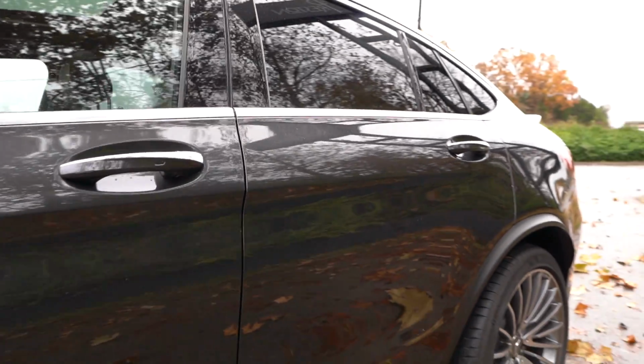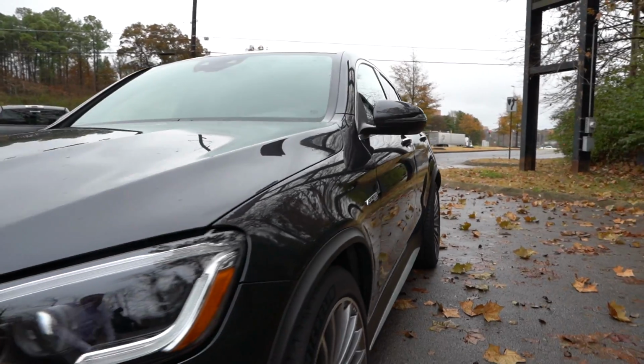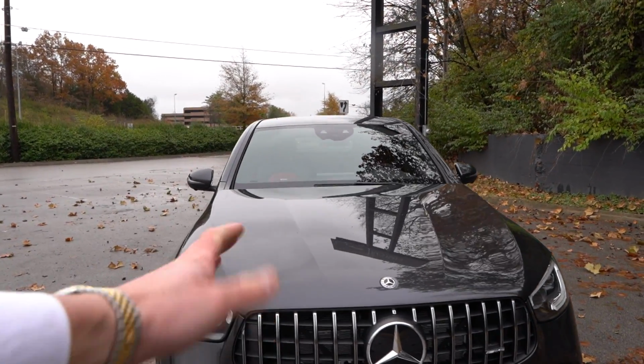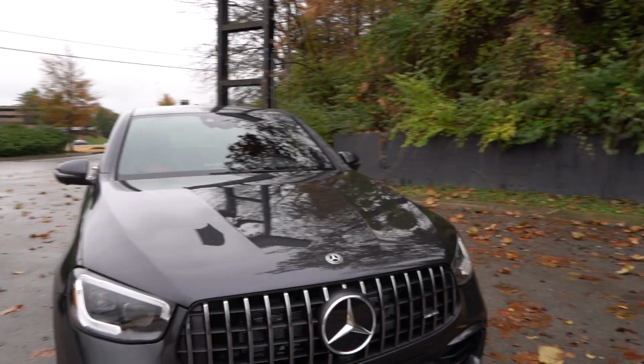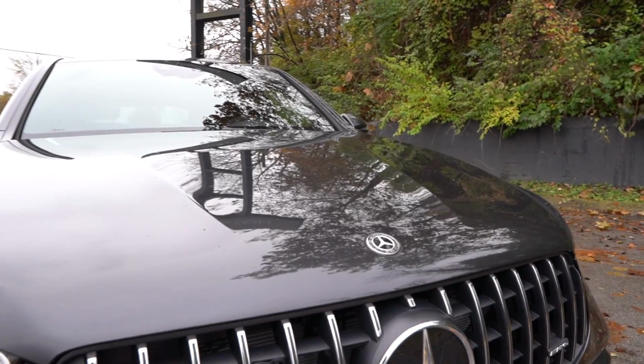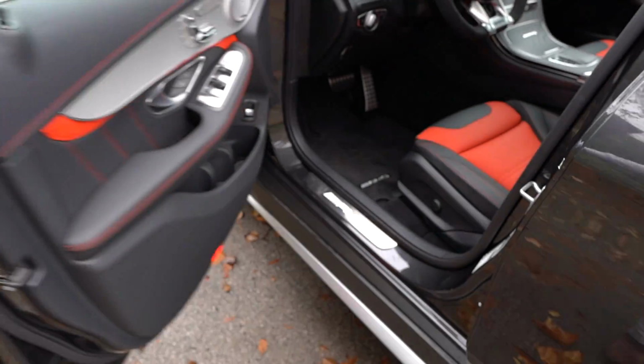Perhaps my favorite angle of this car is from the front. You get a good view of the Panamericana style front grille. And my favorite are these creases here on the front hood. This gives it a very aggressive and menacing look. Let's take a look on the inside.